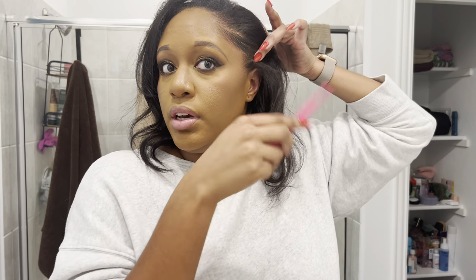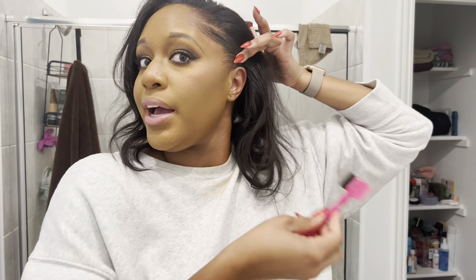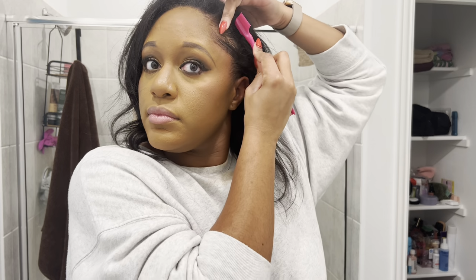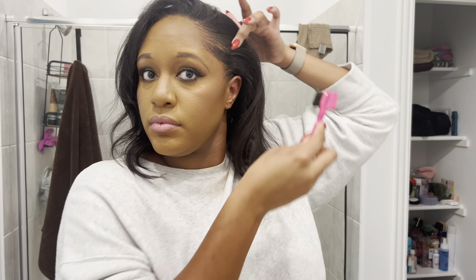Y'all can make fun of me in the comments. Like I said, this is not really supposed to be a hair channel, but since I'm doing my hair, might as well take y'all along for the ride. I'm just laying the heck out of my edges. This hair is not about to be done. Oh, okay. I think we're good.